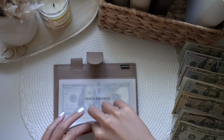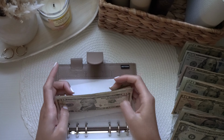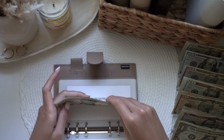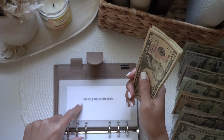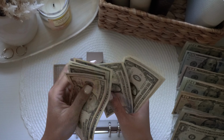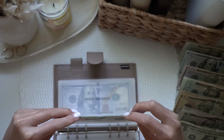Vehicle registration is getting $5, and I'm thinking about just doing the 1 year actually, because my 1 year renewal is $50 and 2 years is $100. Vehicle registration that has 10, 15, 20, 21, 22, 23, 24, 5, 6, 7, 8. 28 in vehicle registration.